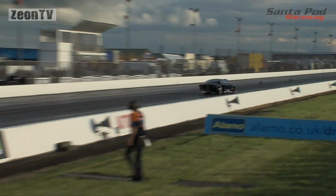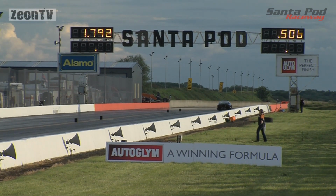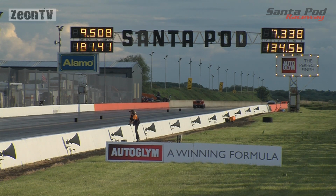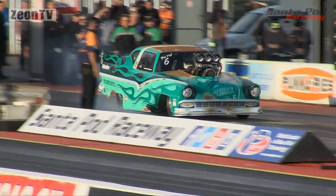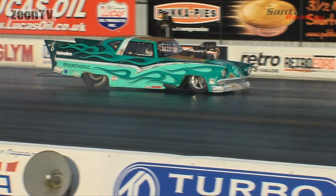Looks like problems off the line for Mats, and then a big wiggle for Roger Johansson. Still goes through with a 7.33 at 134 miles an hour. Bigger speed for Mats Victor, but it's obviously ET that counts in qualifying.